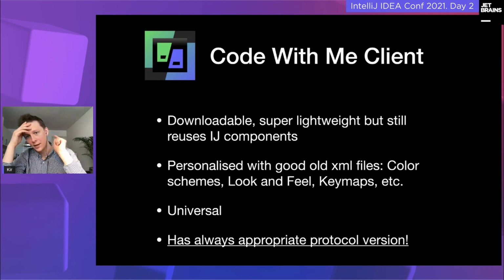We have the single one, yet it is customizable and it is personalized by a user's configuration files. So, for example, if I, as a guest, download the Code with Me client, I should have my own key bindings, my own look and feel, my own settings, which I'm used to, and I will get these XMLs from my locally installed IDEs and port them to my Code with Me client. And although I will be working with the host's code and with the host's content model, all the features, all the look and feel and key maps will be mine, which is amazing.